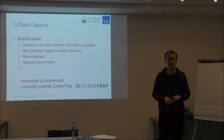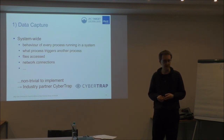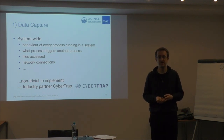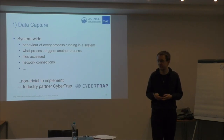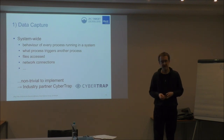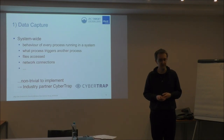You have to write a collector, and this is actually non-trivial work. You can pour a lot of resources into that to make this stable, because it's not so easy today. We don't have single core systems, but dual core, quad core systems, and all cores can do stuff at the same time, and how they are transferring data. So that's non-trivial. We did not do this. Our project partner Cybertrap wrote this collector and provided us with the collector for this kind of data.